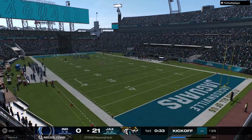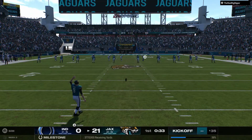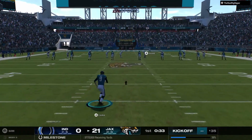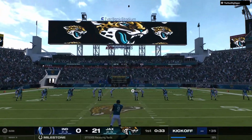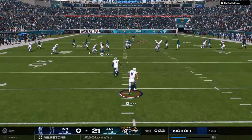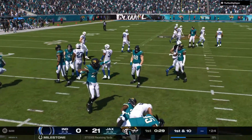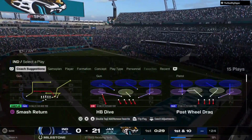Extra point right down the middle. And that makes the score 21-0. So how about this for a start? 21-0 here in the first as they kick this one away. And he'll be tackled just shy of the 25.